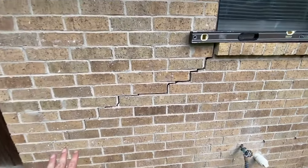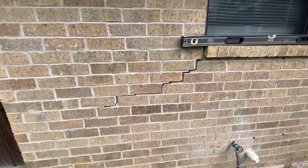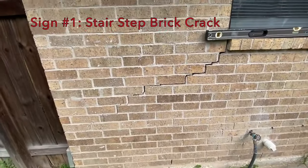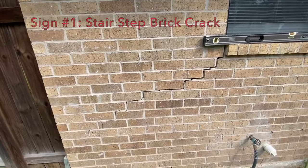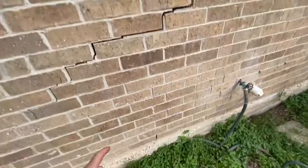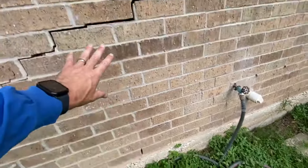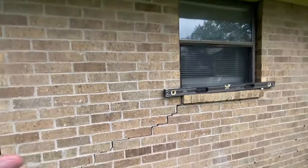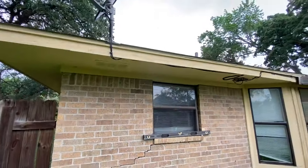This is just a brick veneer home in College Station, Texas. This brick, I call it veneer because it's just a veneer. It's just the exterior siding, essentially a choice that they've used here. It's not structural. The structural component of this home is the foundation down below, and then the wall studs that would be behind this and behind the sheathing, holding up the rest of the framing and the roof and everything beyond.